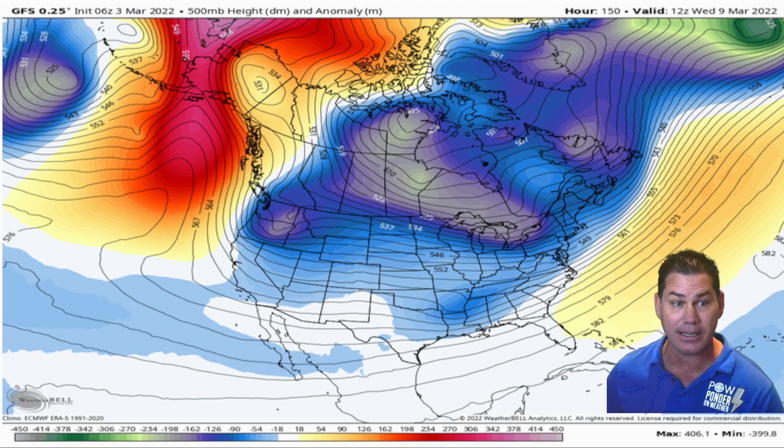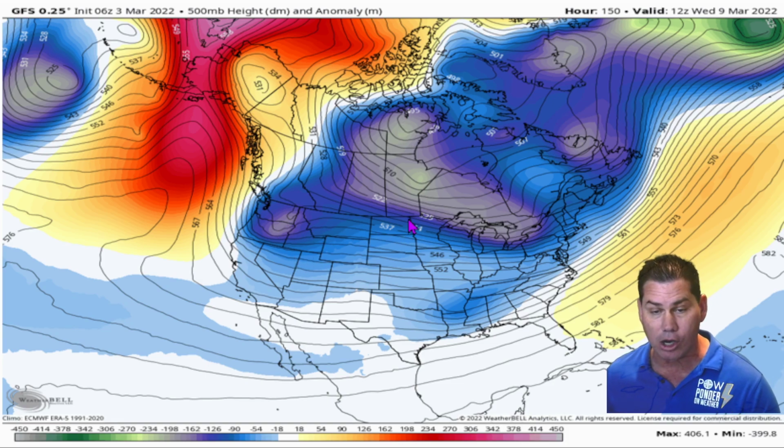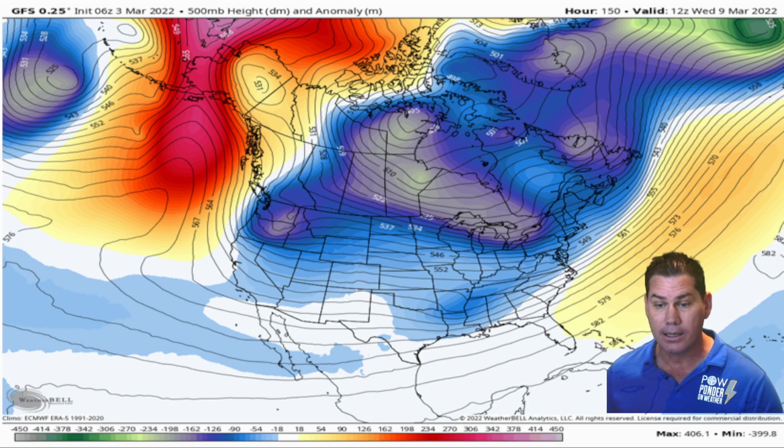And so by the time we get into that Wednesday time frame, March 9th here, man, we've got another developing trough out here in the Pacific Northwest. We've got a huge trough coming out of Canada. These are all going to merge and pull the colder temperatures all the way down into Mexico. This is coming, guys. I mean, the EPO, the Eastern Pacific Oscillation, is a -4 deviation.